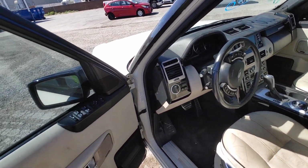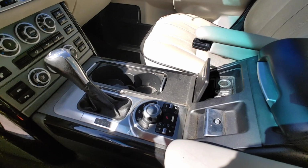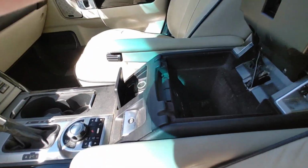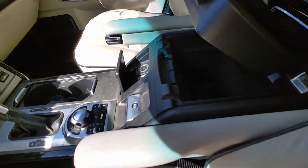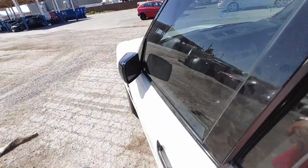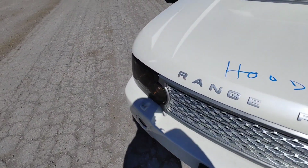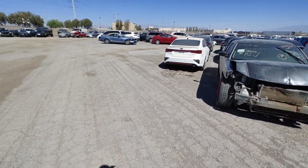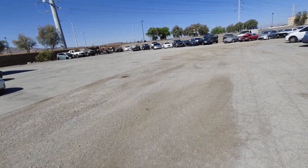Does she have keys though? That is the question. No keys, huh? Well, I guess we won't waste any time on it then, will we? Let me look in here, just in case, because you never know. Sometimes I'll throw the keys in the... No keys in the door. All right, well, I guess that's why it's listed as a non-runner, huh? No run, no drive. Huh. No keys. Well, that was another quick and easy look and keep it moving. Keep looking to see if we can find something else.